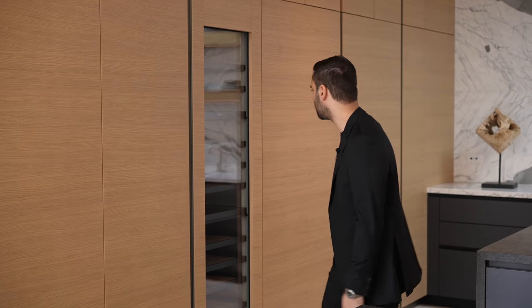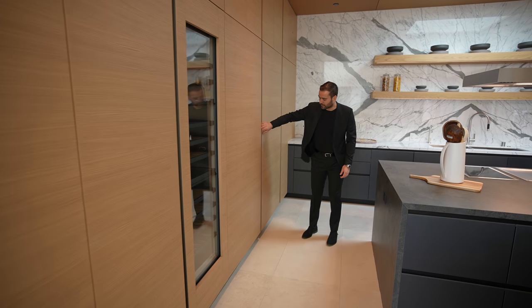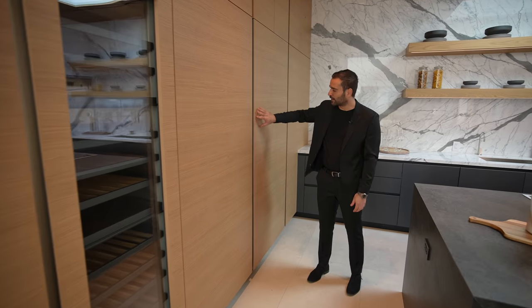Paneled-in cabinetry continues. You have your wine fridge here, freezer, your Gaggenau fridge. Sorry, Mikey, let's get a close up. There you go. There we go. Second try.